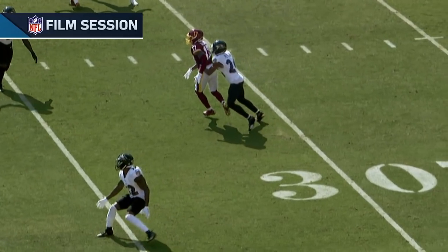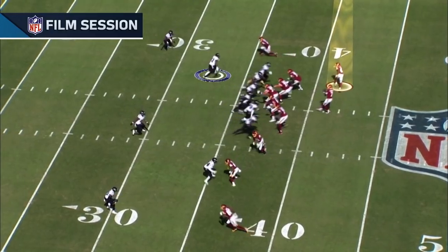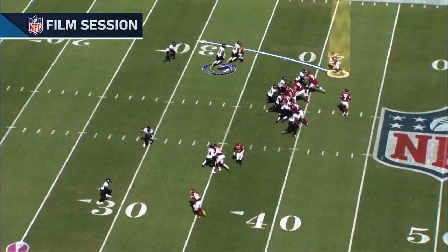So essentially, you want to pick and make that defender go opposite of where you want him. Gotcha. So if the ball's going down the field, you want him to go underneath. If the ball's going kind of below or near the line of scrimmage, you want him to go over the top. Great. Beautiful. Highlight of the show right there. That is well done.